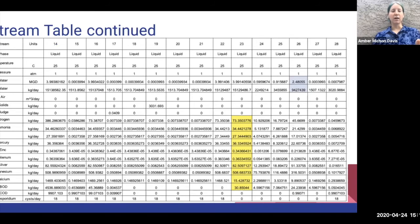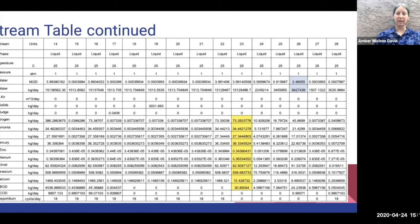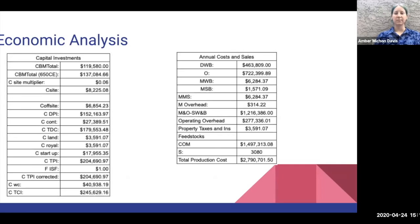This is just the other streams in the stream table. This one highlighted is the UV lamp system. And after the stream, the water does meet the ADEQ standards. And then we just wanted to highlight this 2.8 million gallons per day is what's leaving in the drains and being wasted. So we just wanted to highlight that.